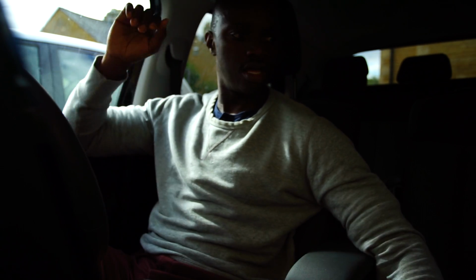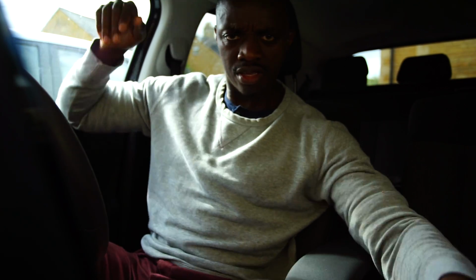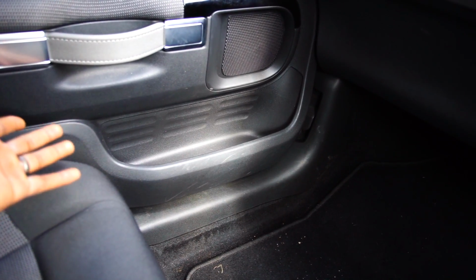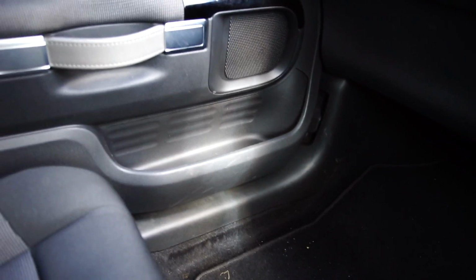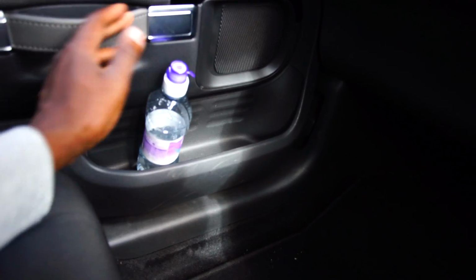Okay. There is storage around in the car. Let me see if I can show you guys. But it kind of doesn't work. Alright, now look. That's a door pocket. It's the same on my side. You can't really put a drink in. That's a pretty small bottle.